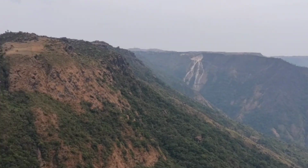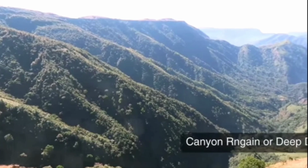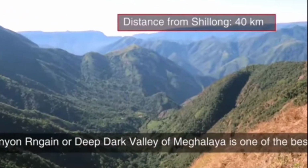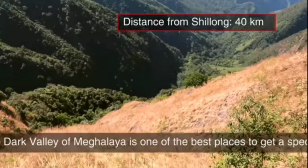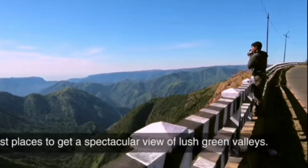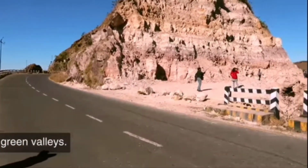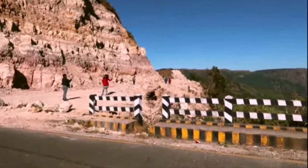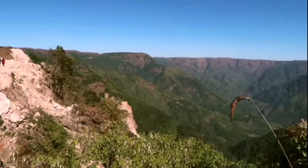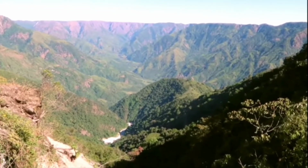I'm traveling towards Dawki, but here this is a deep dark valley. During winter we can experience this, but we cannot see it in another season. If you want to see this beautiful view, you can come in January and February. Once the rain starts here in Meghalaya, both sides will become dark and we can't see this view. So now you can see a spectacular, amazing view.